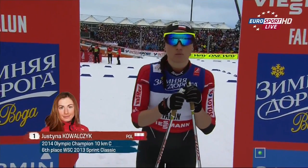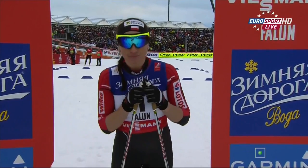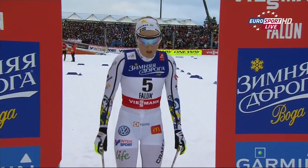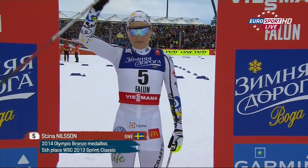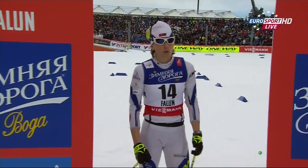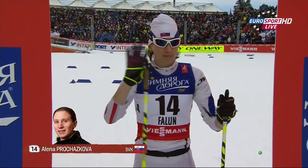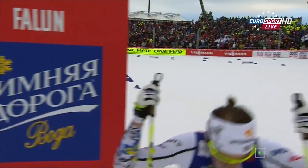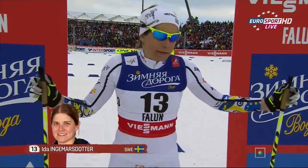Cup rankings, and there's Justyna Kowalczyk, terrific pace in the time trial for this double Olympic and double world champion. Number 5 here, Stina Nielsen. Boy, is this a hot semi-final. And number 14 in picture, Prochaskova of Slovakia. I think she's done extremely well to get into the semi-finals.